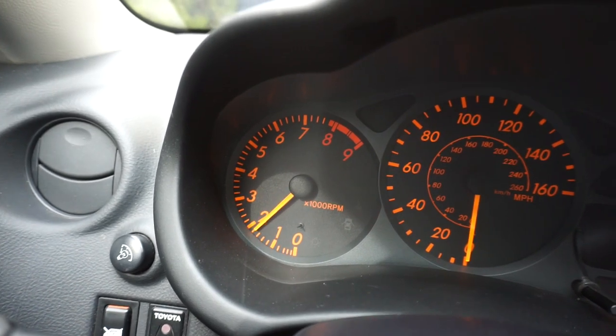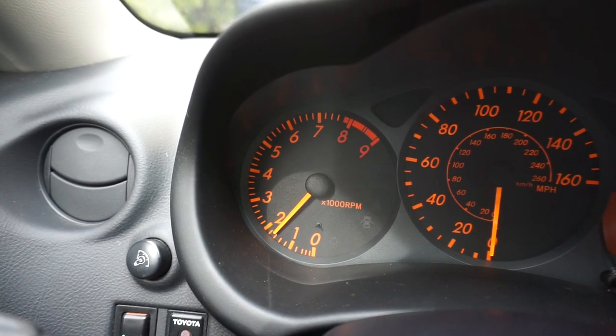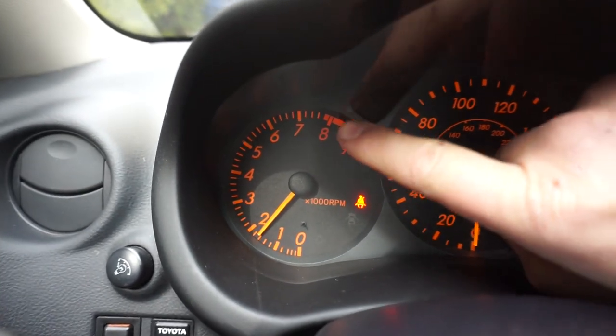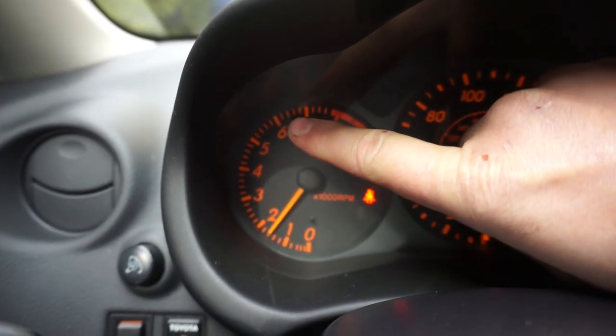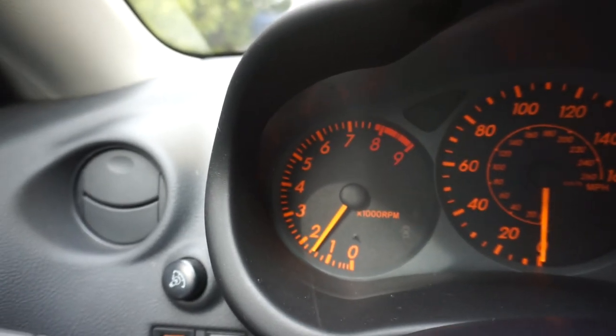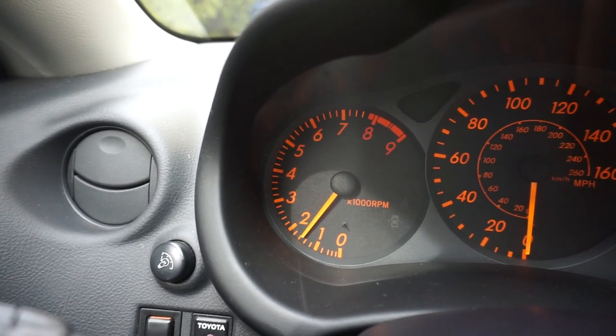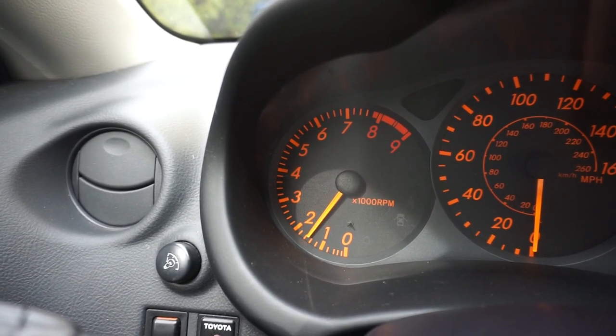Okay, so we're gonna actually take the Celica for a drive so I can show you what happens. No VVTL-i kicks on. It comes up to like here and then stops right here. It doesn't go all the way up there. I can explain the reason why, but I'd rather show you. So let's go for a drive. I'll show you guys how it doesn't hit. We do need to get gas, so let's go get some gas too.